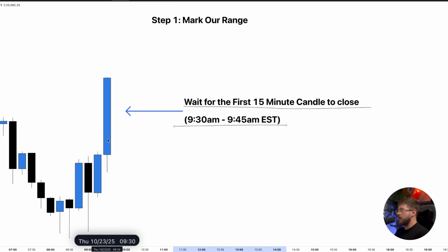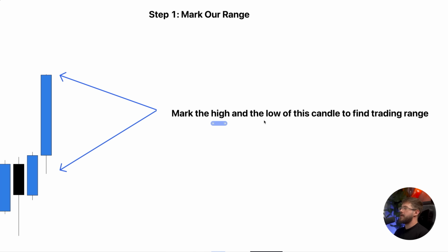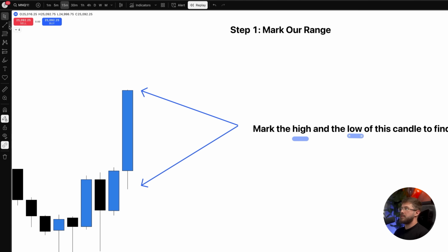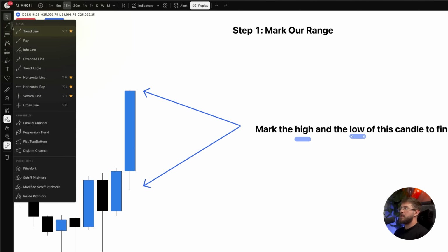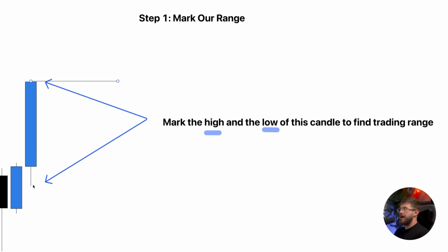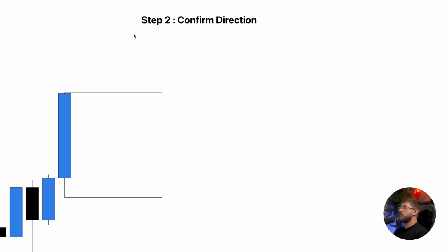As you can see here, down below, the date and the time. Next, we need to mark the high and the low of this candle to find our trading range. In order to do this, you can go over here on TradingView to the left, click this button, and then select the trend line tool, and we can use this to mark out the high and the low of this first 15-minute candle. And now you've got your trading range for the day. But understanding the range is useless if you don't know which direction we're going to take trades in, which brings us right to step number 2.